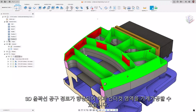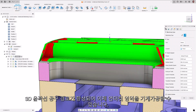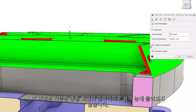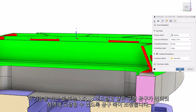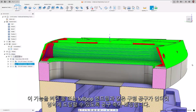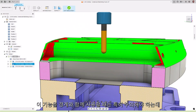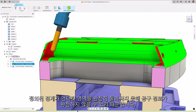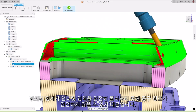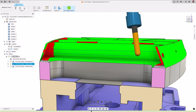The 3D contour toolpath has been enhanced, giving you the ability to now machine undercut regions. This new functionality is not readily apparent as it is part of collision avoidance. By checking it on, the tool axis is adjusted to allow spherical tools such as a ball or lollipop end mill to reach into the undercut areas. It's worth mentioning that care should be taken when using this with boundaries, as the boundary defined may not entirely encapsulate the undercut area, resulting in a toolpath that is not complete.